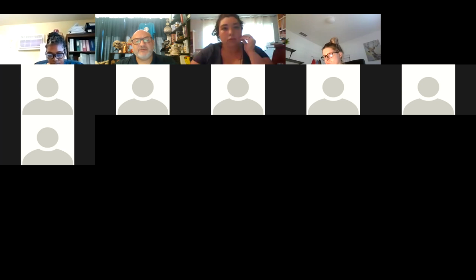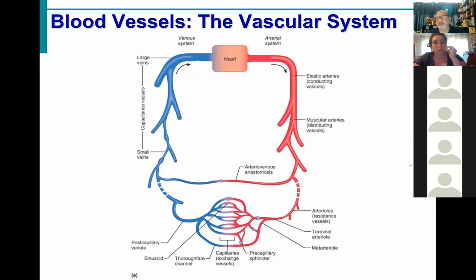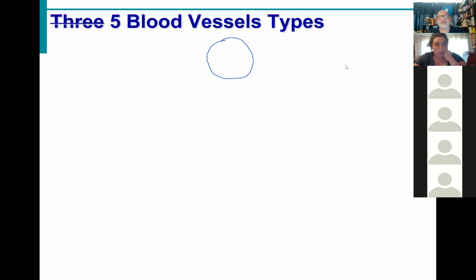All right, with the little bit of time we have left, I wanted to just start our introduction to the anatomy of our blood vessels. Here we see the rest of the cardiovascular system. We've spent all our time talking about the heart, but we have all these blood vessels we need to discuss as well. As we mentioned at first, there are 3, but really there are 5 main types of blood vessels. What were the big 3 that we had already identified? Arteries, veins, capillaries. Excellent. So we have our arteries.